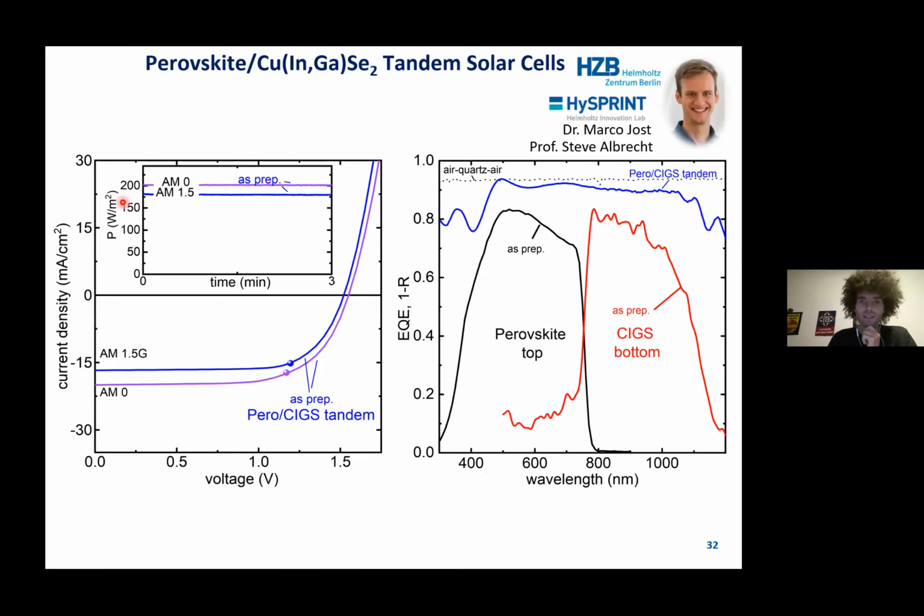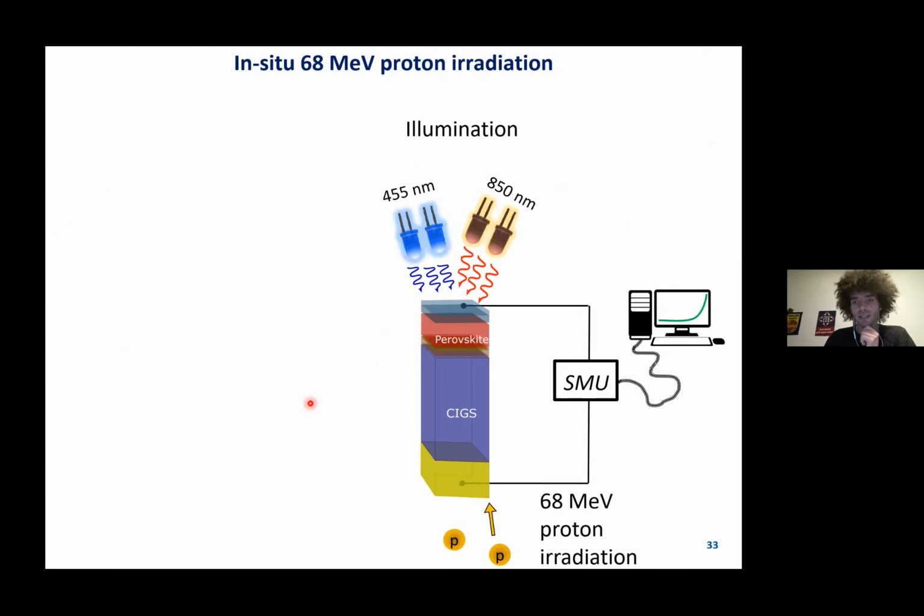And now I'm doing basically the same. I characterized these tandems before irradiation and then went to beam time to do an in situ experiment, again, shooting protons while also studying the performance during irradiation. And I'm also doing the same experiment as before. So I reduce the intensity, for example, of the blue LEDs while maintaining the intensity of the infrared LEDs to be perovskite sensitive, and the other way around to be CIGS sensitive.